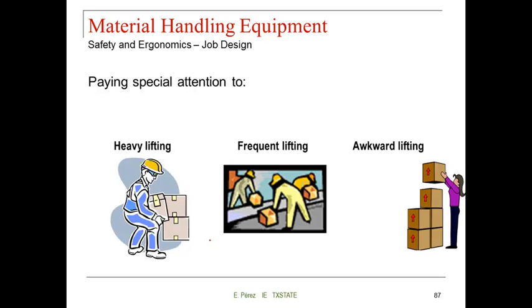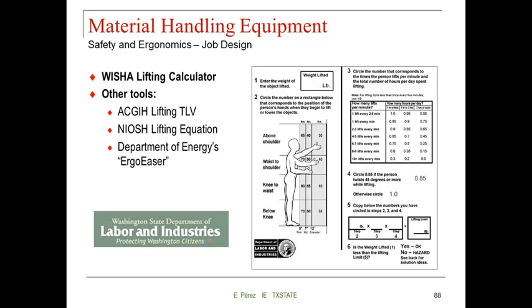So, as an engineer, manufacturing engineer, or industrial engineer, working not only for facilities planning, but in general, you have to take care of your employees. You have to pay attention to these areas. So heavy lifting, frequent lifting, and awkward lifting. Again, these are topics that are discussed in more detail in a course called Methods of Engineering. But here are some of the ideas. There are some requirements that are dictated by the government that you need to satisfy. So here are some of them.